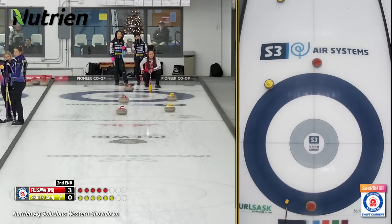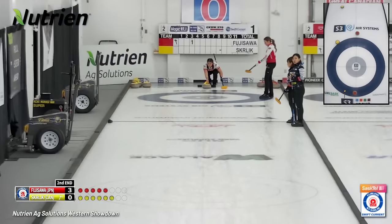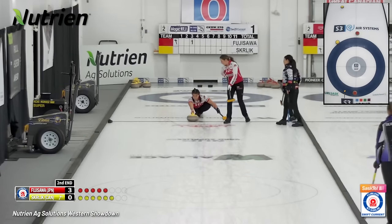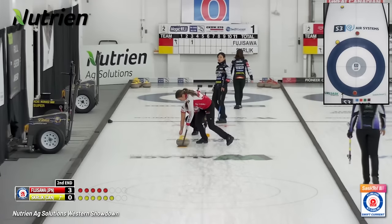But the key with any end where you're trying to score multiple points with hammer is to keep your shooter in the ring. So removing the red stone, not so much the priority here. Keeping your yellow stone around. That's the key. Yeah, exactly.